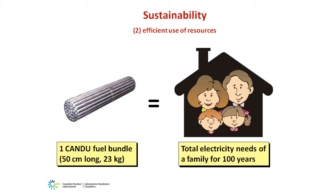Okay, so a CANDU bundle, which I usually bring with me, but I didn't today. Forgot that bundle. It looks like this thing on the left. It's a half meter in length. This is the unit of power that goes into the CANDU reactors. There's 12 of these in each channel, and there's 4,000 to 5,000 of these bundles in each reactor. And one of them is enough to provide electricity for a home, for a family, for 100 years.